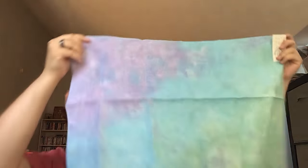This was a Fight Night fabric. It's Gaia 32 count linen from Bestitch Me.